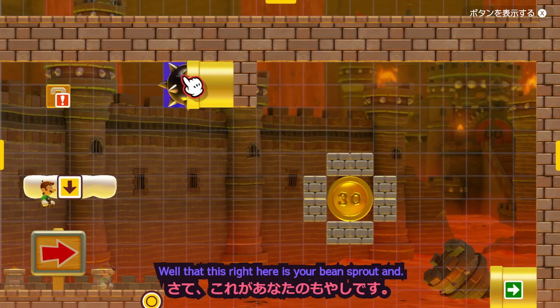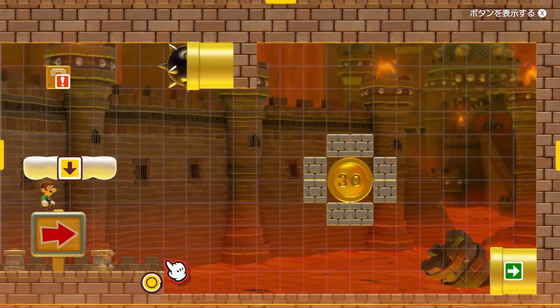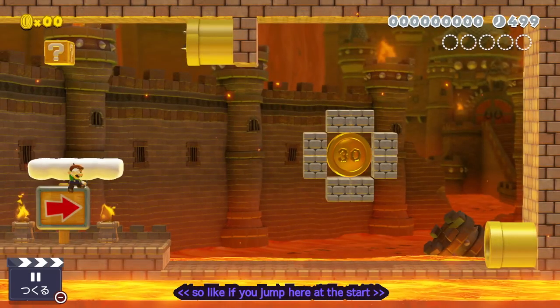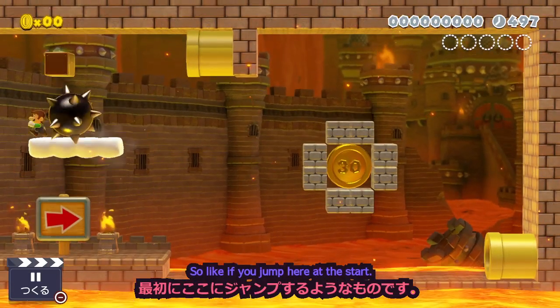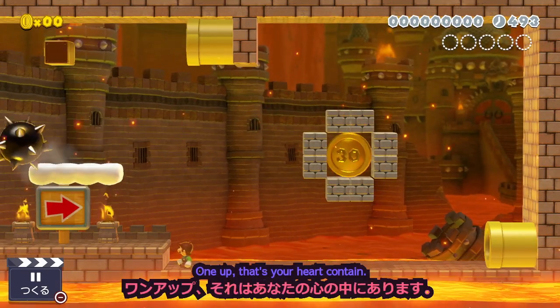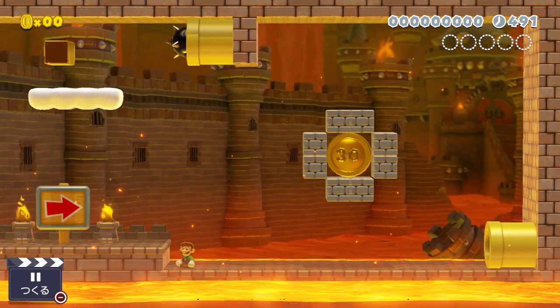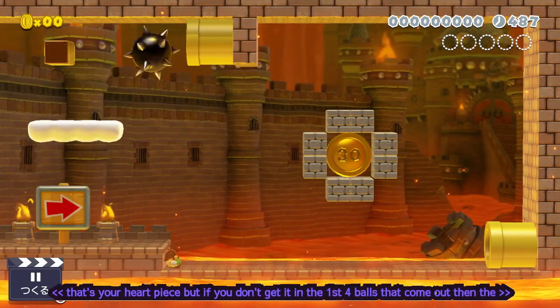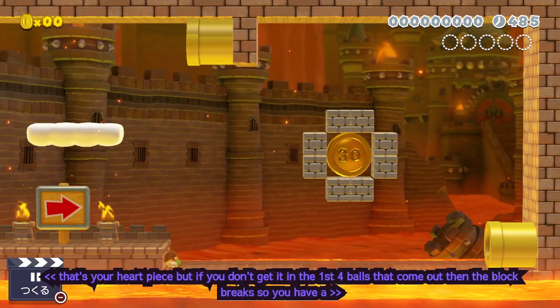These are the falling rocks from the mountain. So if you jump here at the start, you get a 1-up. That's your heart container, or heart piece. Yeah, heart piece. But if you don't get it in the first 4 balls that come out, then the block breaks. So you have a limited time to be able to get it.